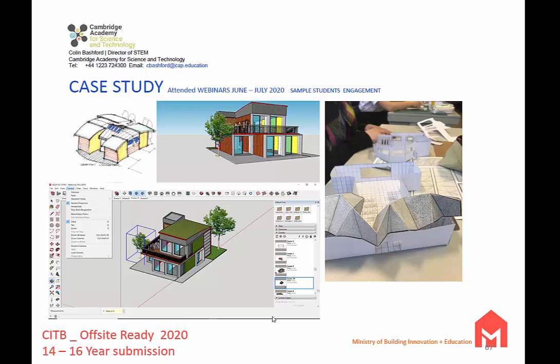A couple of examples of stuff that I have done with previous schools over the last couple of years. This is something which we did with CITB for the Offsite Ready program, where we're getting skills to start with the modeling, and then we took them into SketchUp. And from SketchUp, we produce the illustration. But it started off with a sketch process.